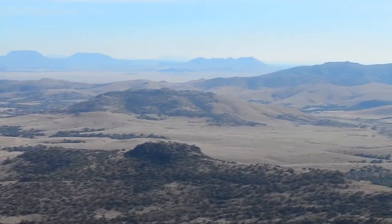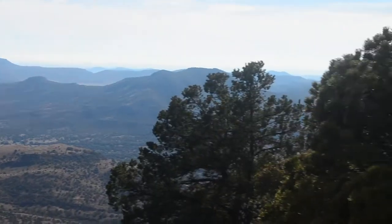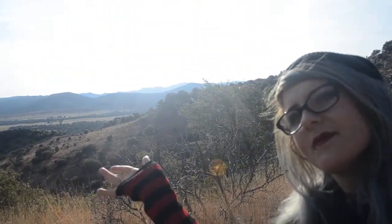So we just finished doing a tour at the McDonald Observatory right outside of Fort Davis. I'm gonna show y'all that now. Some views from the top of the mountain. We went to the highest summit in Texas. Beautiful views of the mountains. You can see the mountains here. It's so pretty out here.